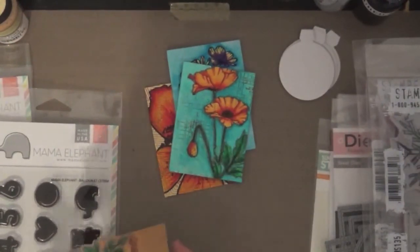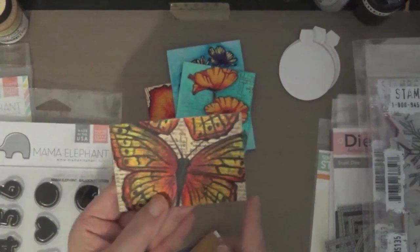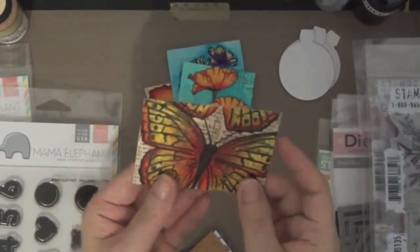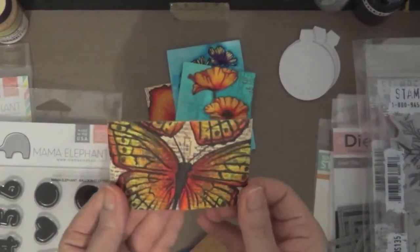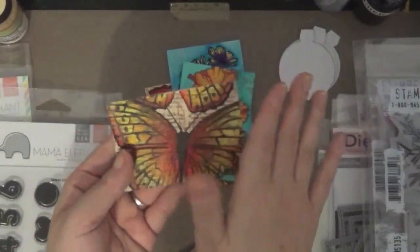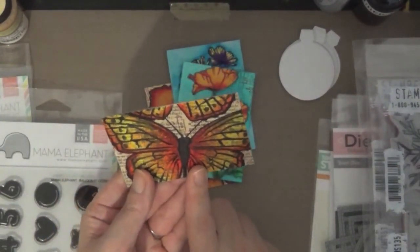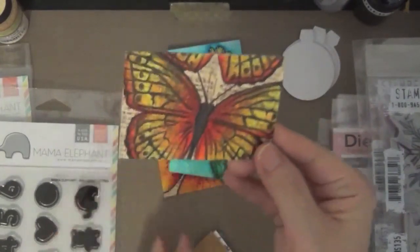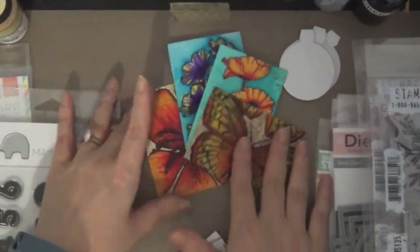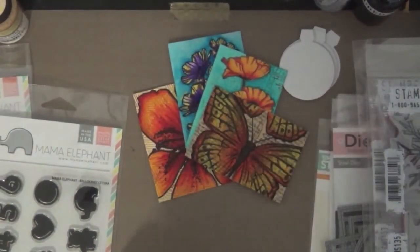And then this is another one. This is a large stamp from Stampendous, the butterflies. I stamped it on this old book and decoupaged it, and before that I colored it. I like the colors. As you can see, I like this orangey, reddish, yellowish color.